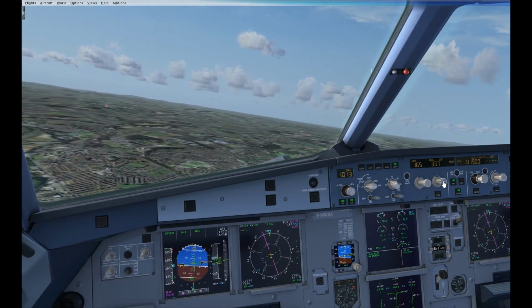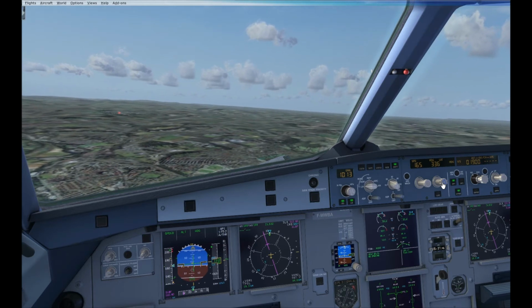6349, roger. Follow that American 737, you're cleared visual approach, runway 19 center.